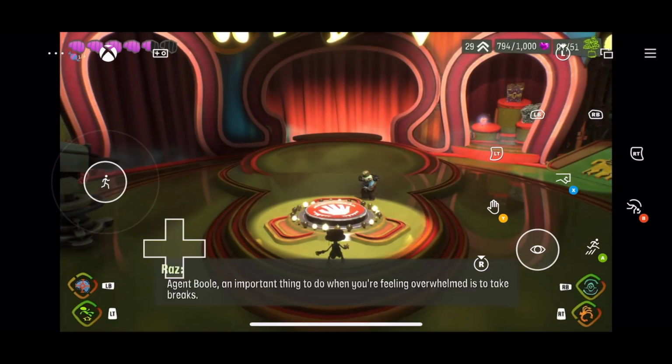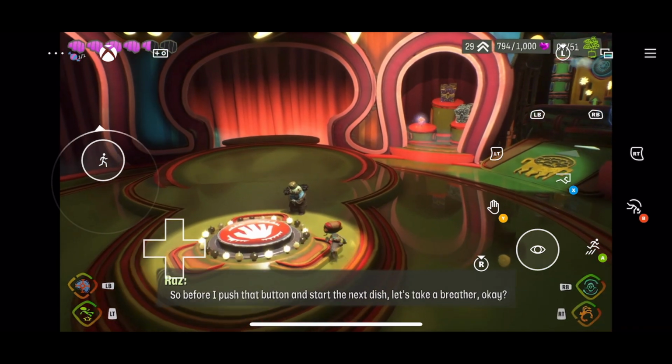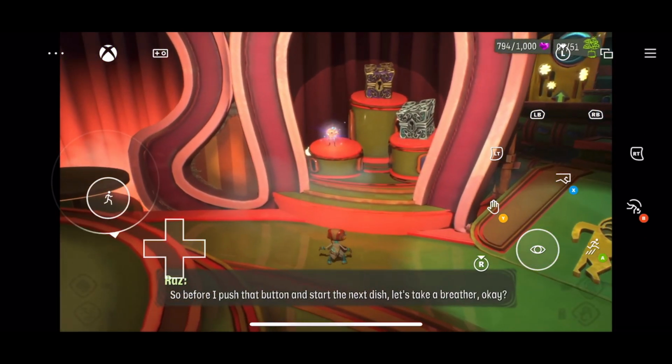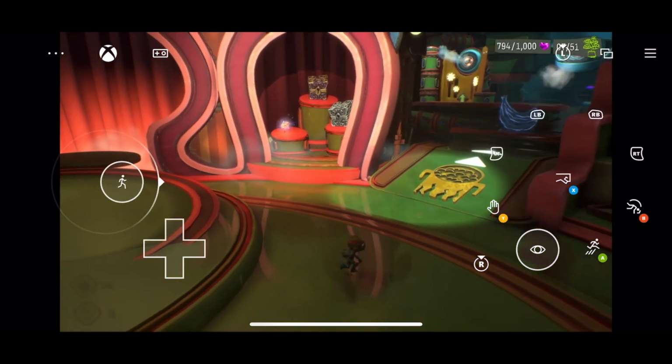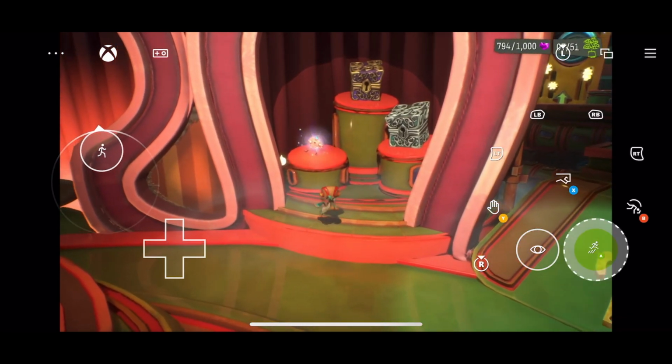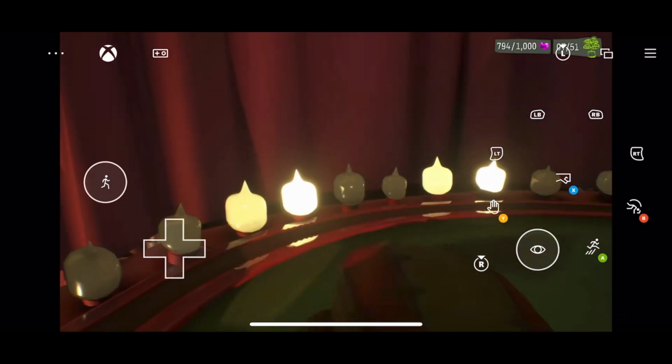So here we are in the game. I'm using that left stick. I'm getting absolutely no lag whatsoever so far. Look at all the reflections on the ground there, all the graphical effects. This is right from the phone. I'm using an iPhone 12 Pro Max.